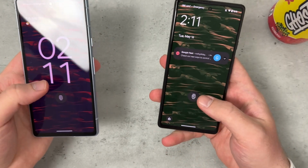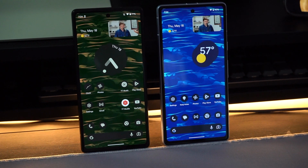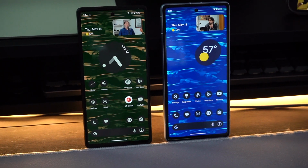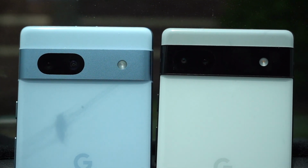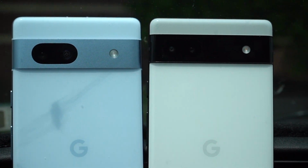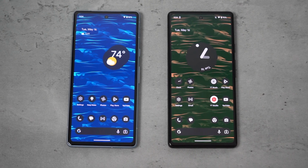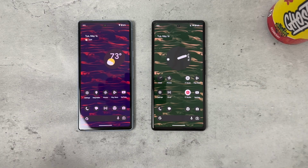I hope Google in the next year or two does change their software updates and brings 4 years instead of 3, that would be pretty cool. But we'll have to see. Overall, day-to-day performance, it's not like you're gonna notice a huge difference just because you don't have a Tensor G2 chipset on the Pixel 6a. However, if you're out on the market looking for a more powerful device between the two, obviously I would prefer Pixel 7a.